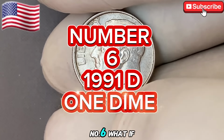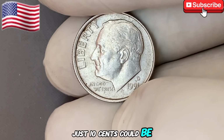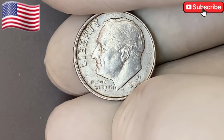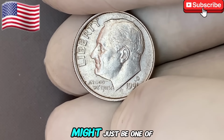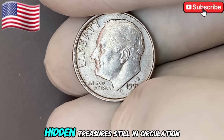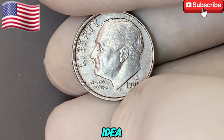Number 6. What if I told you that a simple dime, just 10 cents, could be worth thousands of dollars? It's true. The 1991D Roosevelt dime might just be one of the most valuable hidden treasures still in circulation, and most people have no idea.